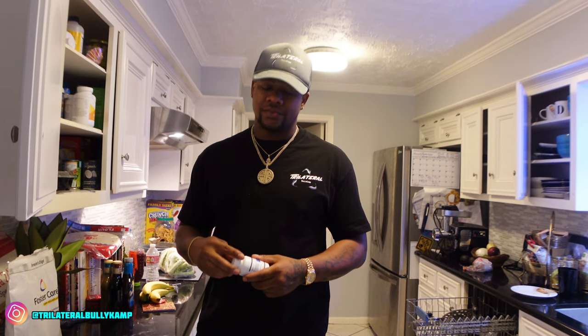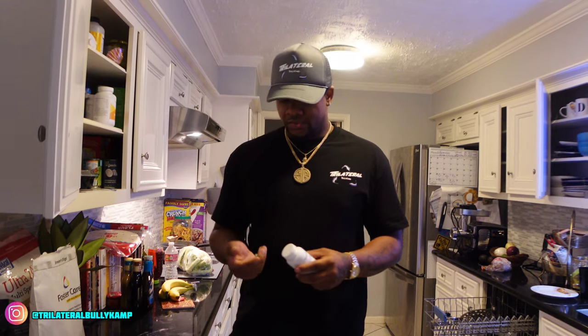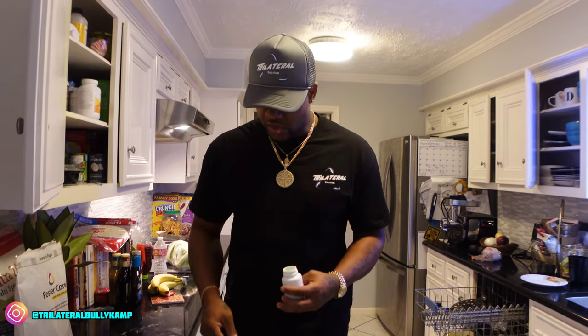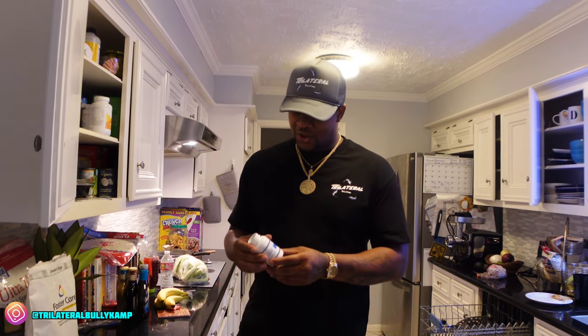I figured out how you can get this without a prescription. Now let me show you what it is. This is called cephalexin. It kills bacteria. Usually you have to get it prescribed, but I figured out how you can get it, guys. Promise not to tell nobody. Don't blow up the spot. So let me show it to you.